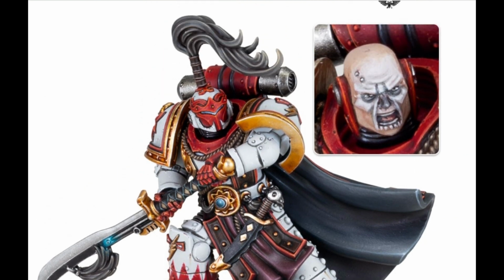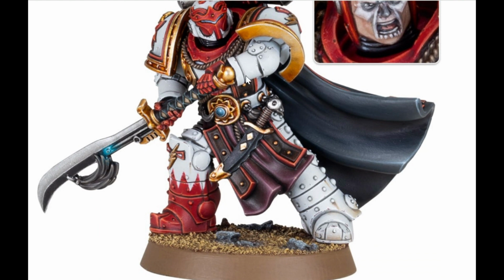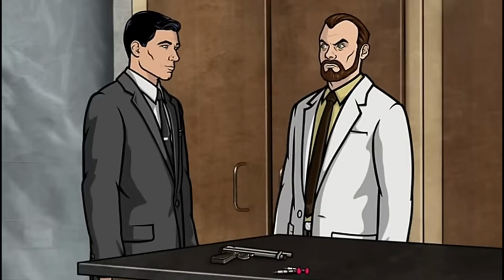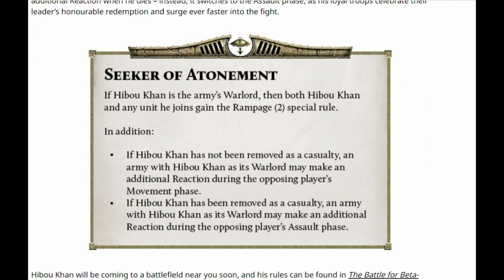They've done so well on this, I'm actually quite impressed. When I say less is more, this is the sort of thing I mean. It's so excellent, expertly done. This is a lovely model. Stop! My penis can only get so erect. It really is. And let's go down to his rules here.